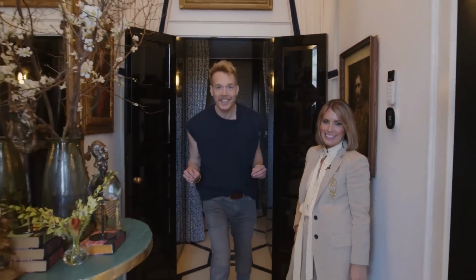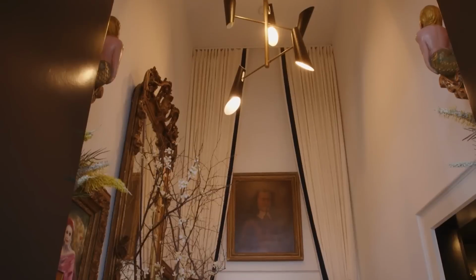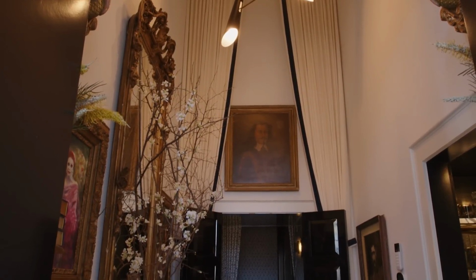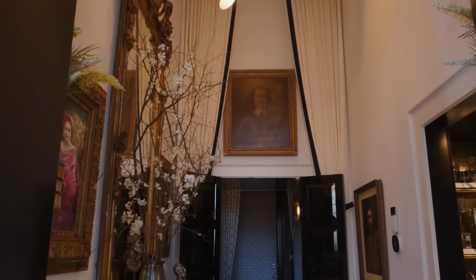Welcome to my foyer, or if you're fancy, foyer. Here in the foyer, we really wanted to showcase some personal elements of Mason, as you see throughout the house, but this is, I think, extra special.